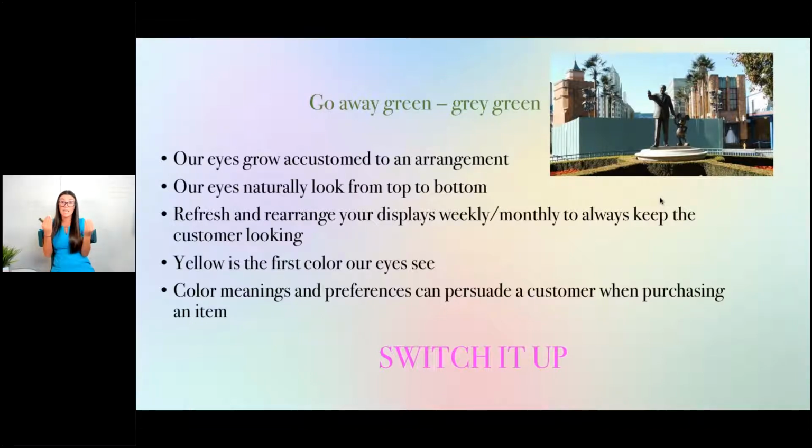So our eyes kind of get accustomed, and all of a sudden they start registering something. Go away green is something that Disney actually created. It's a gray green, a really dull green. They're on all construction walls that you see. When they were building Cars Land at Disneyland, I was still in California at that time, and it was just green walls all the way at the back of the park. So it ended up being the green walls, and then the green walls were gone.